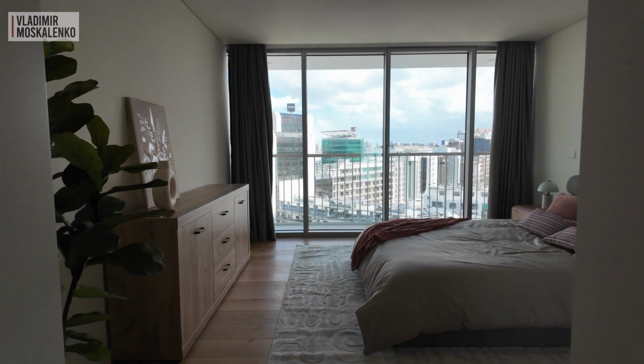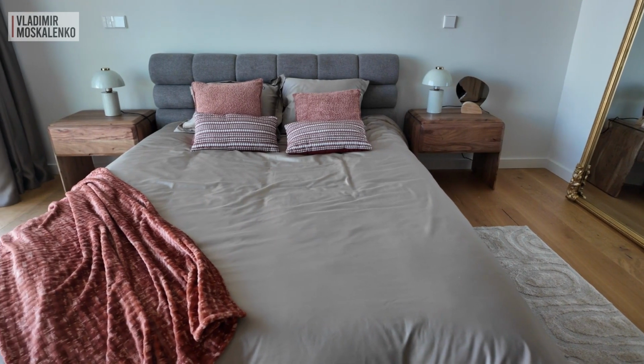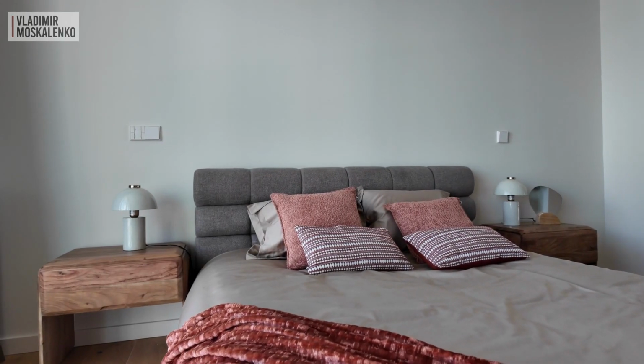We walk past the living room and enter the private quarters. As you may recall, there are 2 bedrooms here. The master bedroom is done in sandy and powdery tones. It must be said that the decorator did a pretty good job considering the rather limited time and budget.